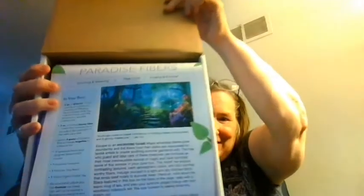I did cut this open, so I am getting it. Okay, so here's what the box looks like on the inside. And what does this say?